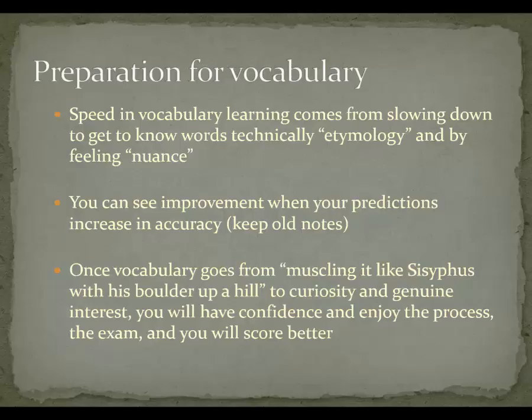You can see the improvement when your predictions increase in accuracy. So keep your old notes and see how, oh my gosh, I remember how much I was struggling with these words, and now look how fast I make it through, especially the long reading comprehension, or even some of the short ones. But if you keep your old notes, you'll see how many words you had to circle that you didn't know before, and now you're finding that, no, I may not have learned the word directly, but I'd gotten so many word parts down that now I'm seeing the word.